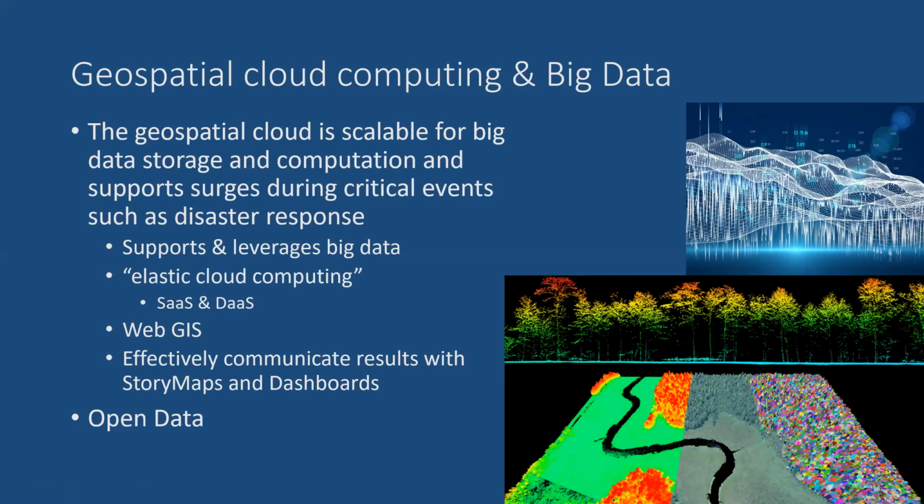The term elastic cloud computing is often used as one of the key advantages to cloud computing and big data design and support. And that's just where you've got really the full resources of the internet, so to speak, to leverage for computational tasks, data delivery, data visualization, all those sorts of technologies and activities that you would use with GIS data, among others.